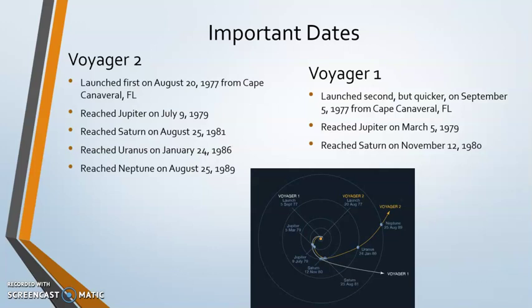Voyager 1 reached Jupiter on March 5, 1979. Voyager 2 reached Jupiter on July 9, 1979. Voyager 1 reached Saturn on November 12, 1980. Voyager 2 reached Saturn on August 25, 1981.